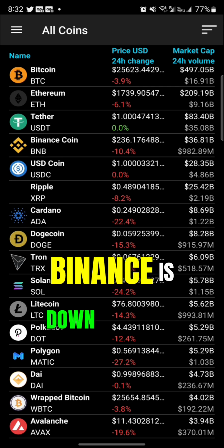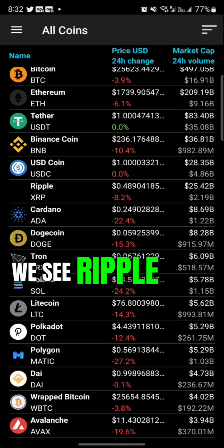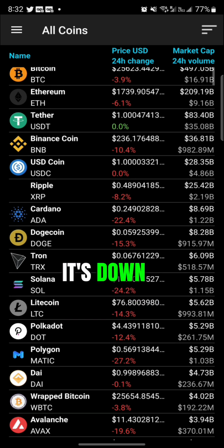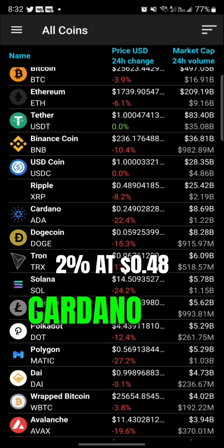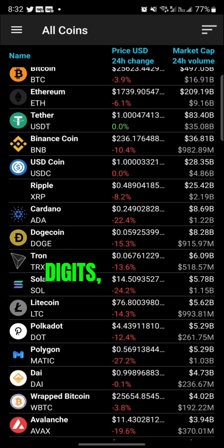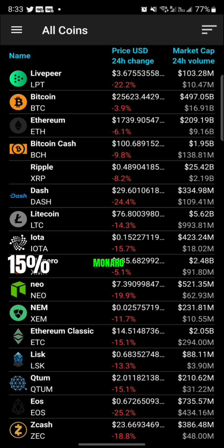Binance is down 10.4% at $236. We see Ripple XRP down. Remember last week it was around 57, 56 cents. It's down 8.2% at 48 cents. Cardano down double digits, 22.4% at 24 cents. Dogecoin also double digits, down 15 cents, 15%.